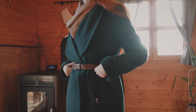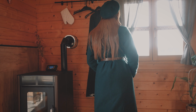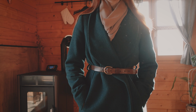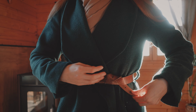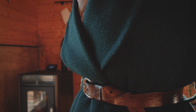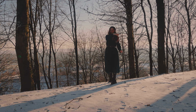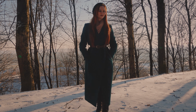I briefly mentioned some of the materials I like to wear in winter before. Let's chat a bit more in depth about the perfect materials for cottagecore winter fashion. Generally, the cottagecore aesthetic is oriented towards nature and rural living. So natural materials are the best fit to achieve a cottagecore look.